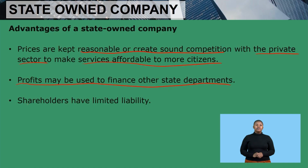Shareholders have limited liabilities. We said the state-owned companies fall under public companies, meaning they also have shareholders. You can be a shareholder in a state-owned company, but you need to know that the majority shareholder is the government, because it is the one who owns these enterprises. So obviously the shareholders have limited liability, meaning the debts of the state-owned company do not belong to the shareholders.